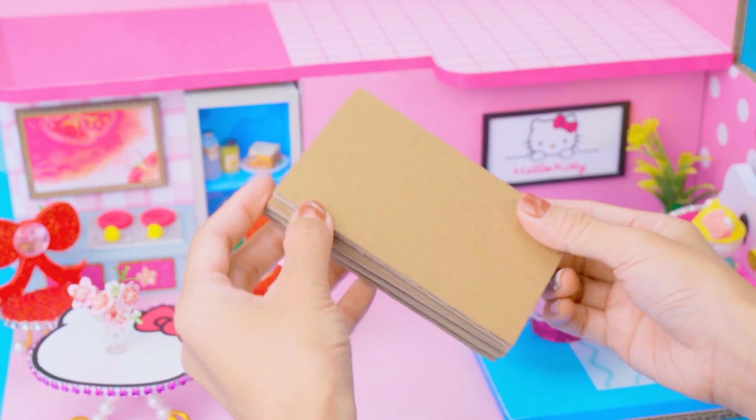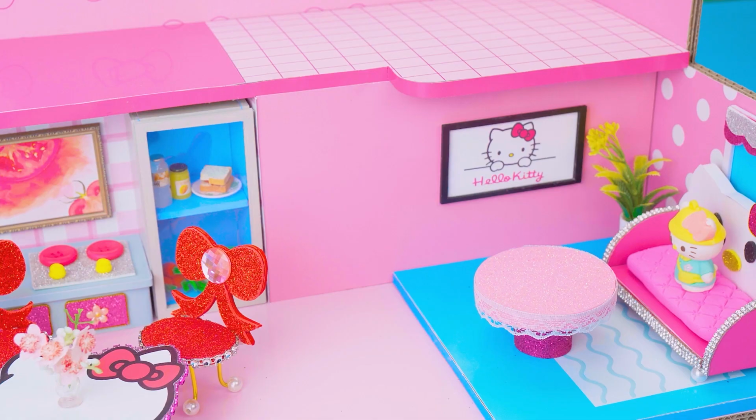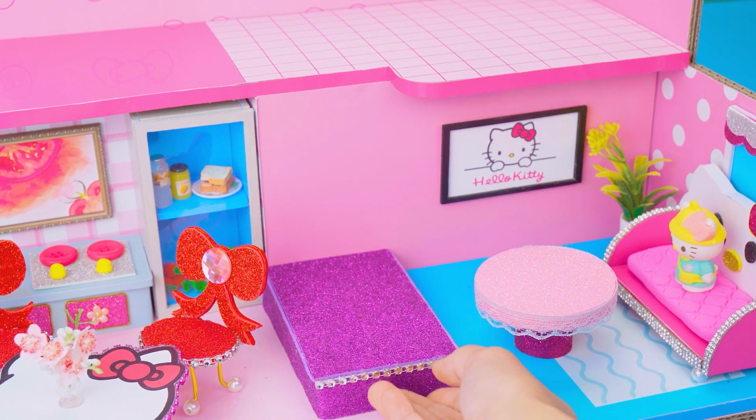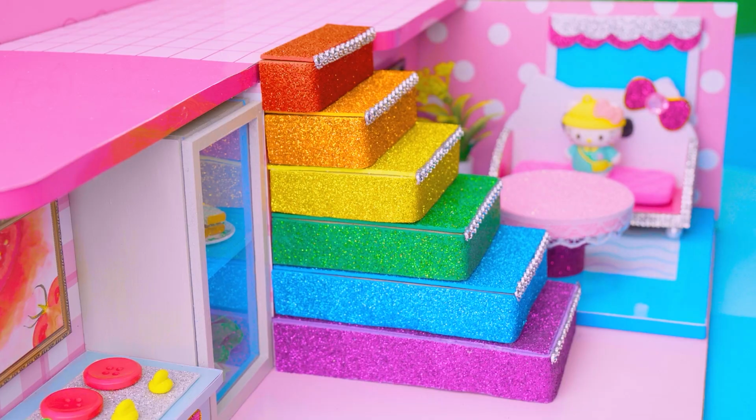From cardboard, using colorful glitter foam paper to cover a cardboard. Purple, blue, green, yellow, orange, red.